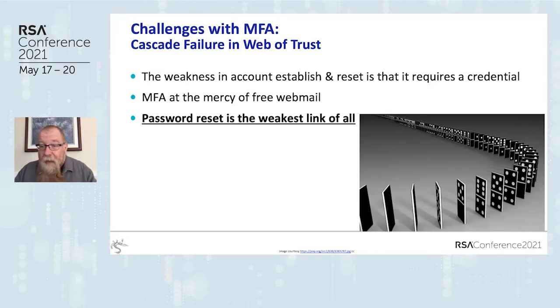And once an email is compromised, it's pretty easy for the bad guy to search for all the credential resets that have been received in that email. So you know all the relationships they have that offer email as the credential reset factor. It's a great hit list.